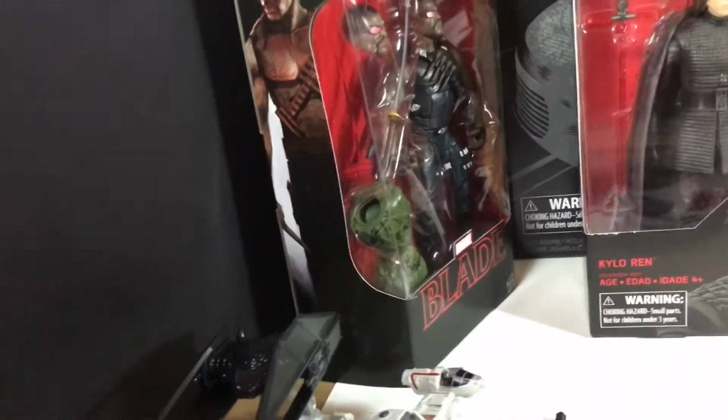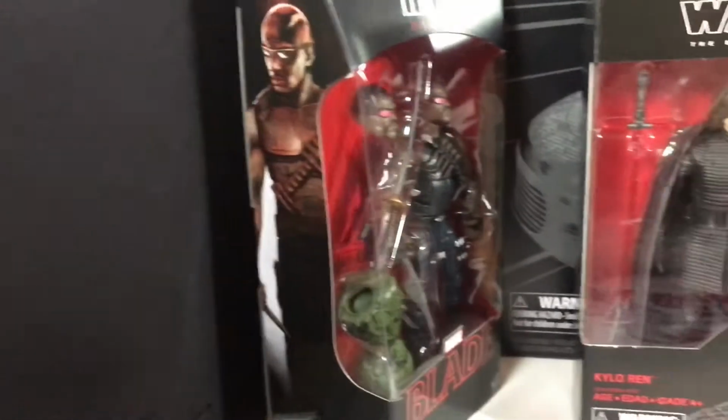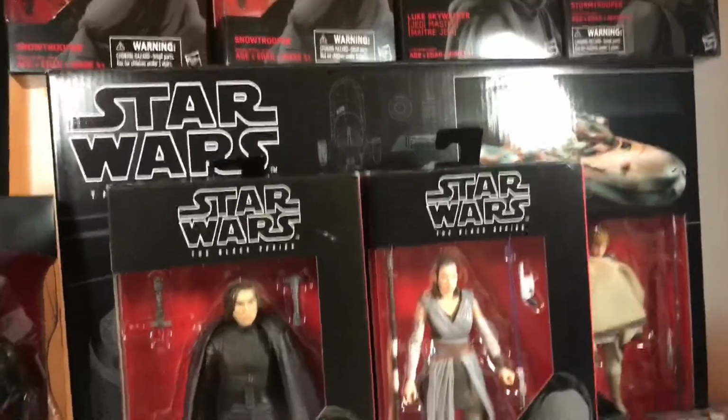Definitely going to open up Blade. I don't usually keep my Legends in the package. I usually open those guys up. But the Star Wars ones, most of them are going to stay in the package, I think.